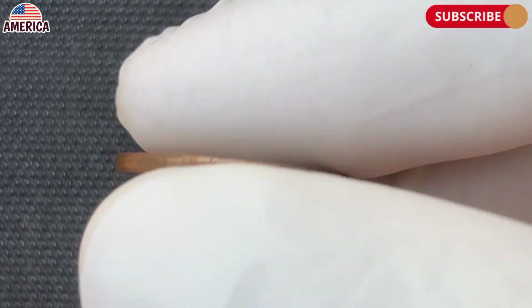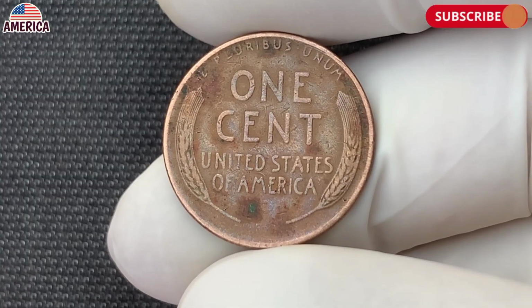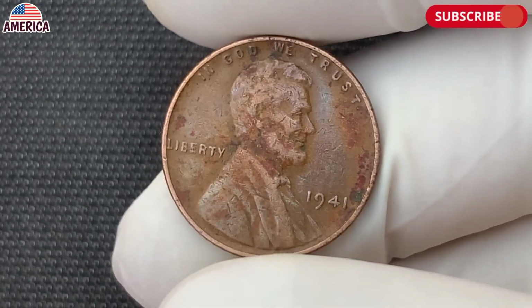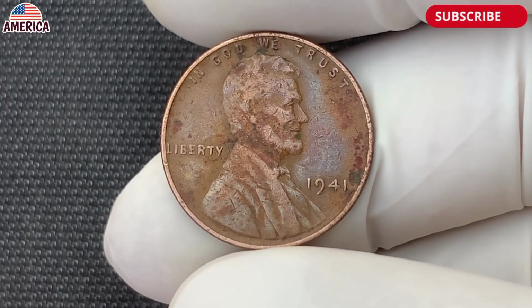Coin lovers, collectors, and history fans, get ready, because this is a story you don't want to miss. The 1941 wheat penny might look like just another old Lincoln cent, copper in color, worn by time, featuring Abraham Lincoln on the obverse and two simple wheat stalks on the reverse. But the truth is, this penny holds secrets.